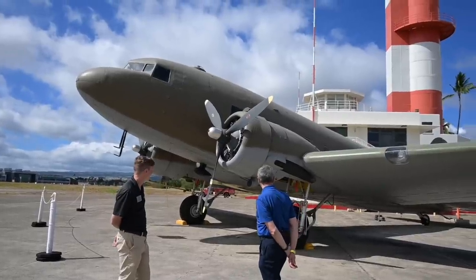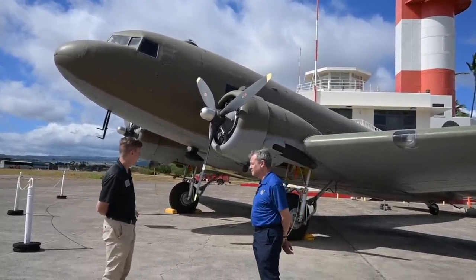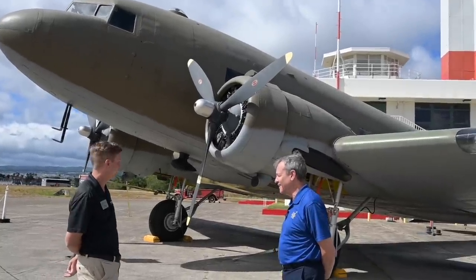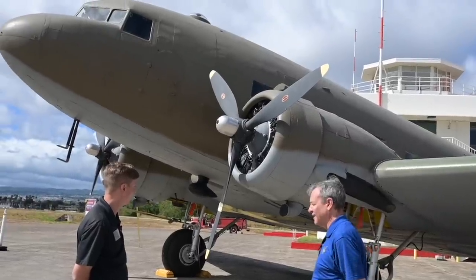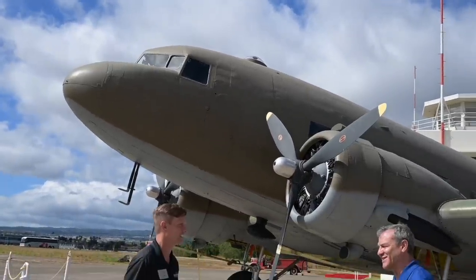But this airplane's in remarkable shape. Where did it come from? We actually acquired it from Honolulu International Airport. They had it over there. It was flying up until the early 2000s, I believe, with a cargo company over there. Amazing.